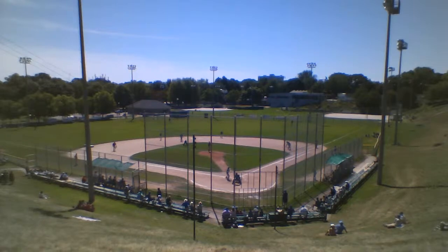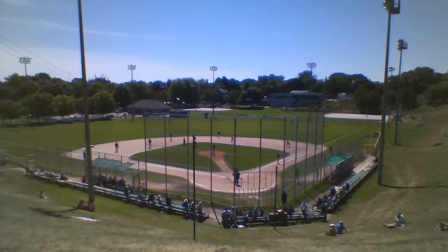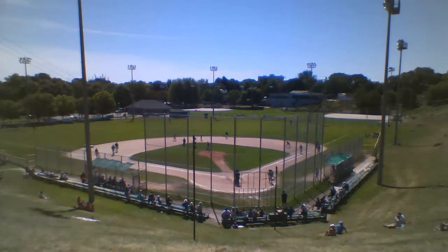Last time Zach Sloan pitched here at Domenico Field, it was a clean inning of work against the Brantford Red Stars. Part of a 12-4 win, but he's going to walk Warkin here on 4 pitches. And that's going to bring up Eric Marriott, who has been hot of late. Got off to a little bit of a slow start to this year.